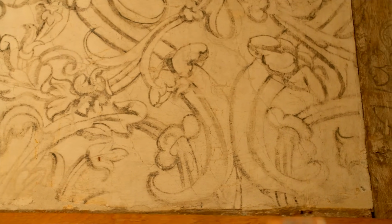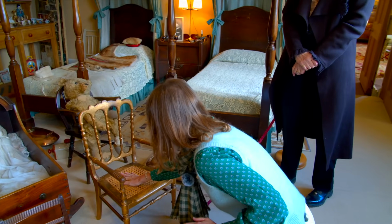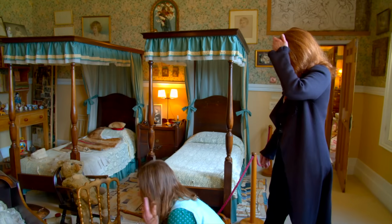This is fun too, Julie. Put your hand gently on the seat of that. This one? Yep. Just press on where it's raised and hold it down. How much fun as a child. Oh my goodness. And this would have been my favorite chair.